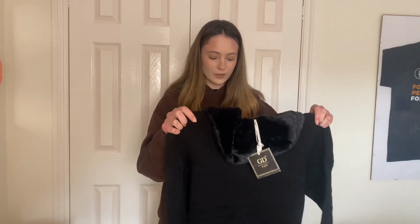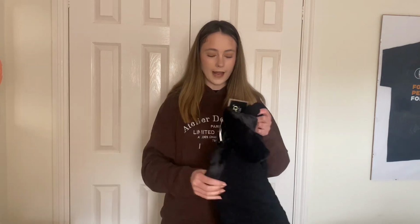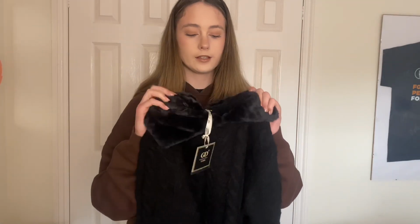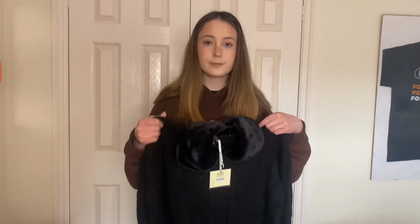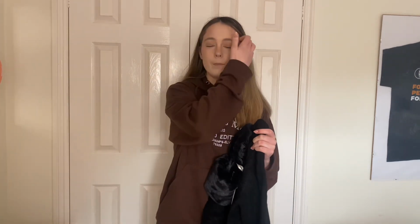Oh my god, I love it more than how it looked online, which I don't know if that's weird, but it's like a long black jumper dress and it feels so nice. Oh my god, I can't wait to wear it. Like a furry bit here. It's a bit like a luxury small business, but I can't wait to put it on. I'm going to put it with the style of boots that I would wear it with. I love it, love it, love it, love it.